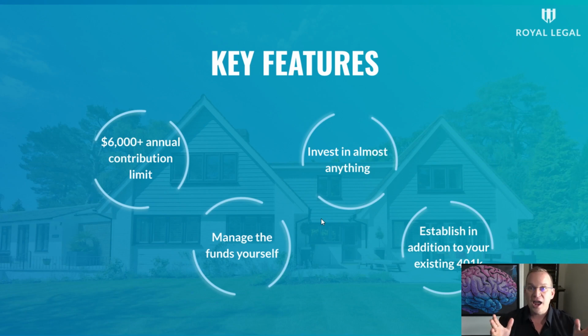Okay, so IRAs are really, really great. Every year, the amount that you can contribute to these IRAs increases. So right now, it's about a $6,000 annual contribution limit, and that amount will increase over time, year over year. You can manage these IRA funds yourself with a simple self-directed IRA, and you can invest in almost anything. There's a few assets that are highly speculative that you're not allowed to invest in, but almost any type of asset and especially any type of real estate is acceptable to invest in with your self-directed IRA.